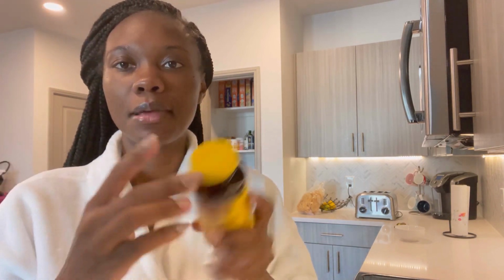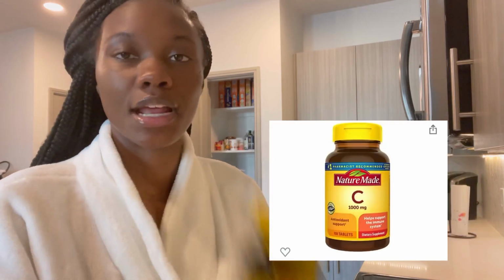I just couldn't swallow it before. It used to make me so nauseous. And it has all the vitamins that you need in it. And then I also take vitamin B complex as well. And I do take vitamin C.